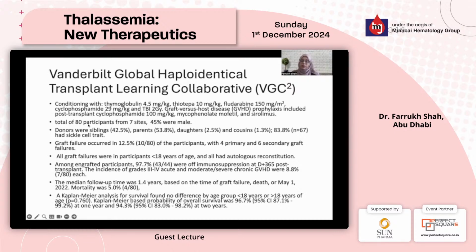They had a total of 80 patients from 7 different sites. 45% of these patients were male, and there was a wide variety of donors. So there were siblings, parents, daughters, cousins, a whole range of different family members, and 83% of the haploidentical donors were actually sickle cell trait. Graft failure was seen in 12% of patients. All of these patients were below the age of 18. Engrafted participants were off immunosuppression 1 year after the transplant, and the incidence of grade 3 to 4 GVHD was only 8.8% in that population. So really well managed graft versus host disease.